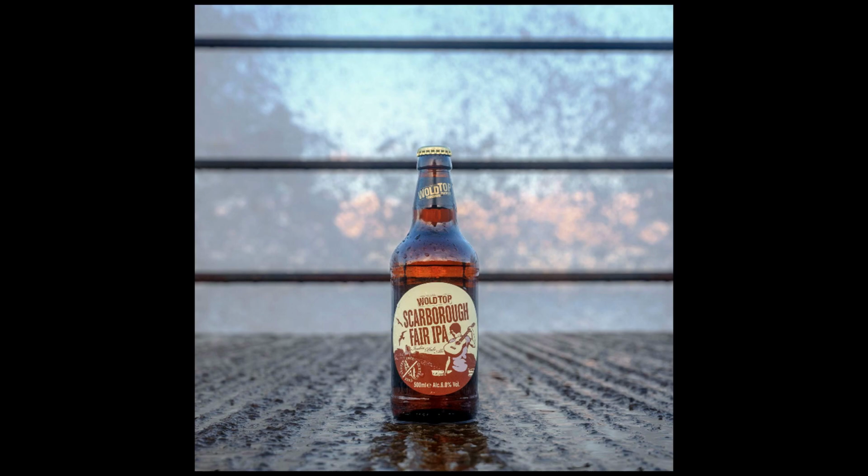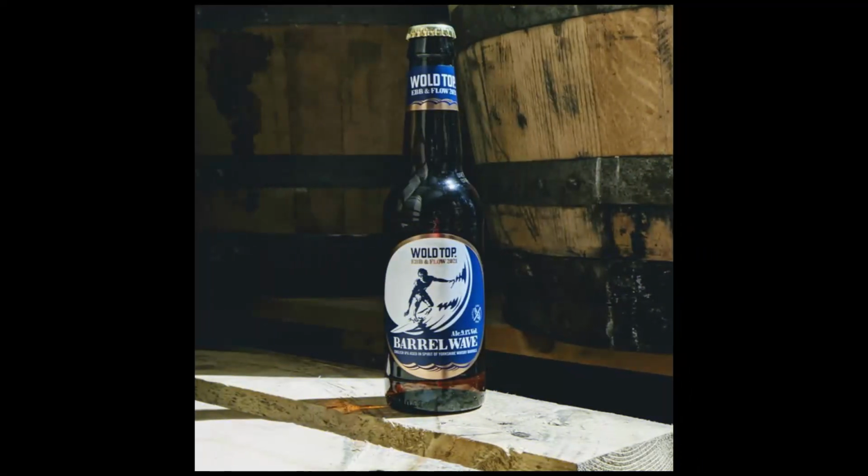To the team's initial surprise, the beer went into cask at an ABV of 5.1%, but came out at a higher strength of 9.6%. You can find these higher strength beers bottled as Barrel Wave IPA.